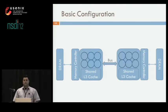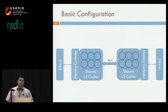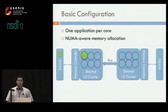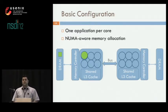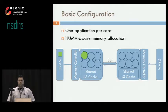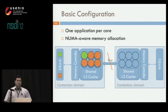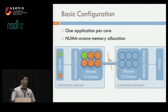Given this setup, we apply some basic configuration rules because they optimize the performance of our system and they avoid unnecessary contention. First, we run one application per core. In our system, one packet is always processed by a single core in order to minimize the number of compulsory cache misses. Second, we allocate the memory in a NUMA-aware fashion in order to minimize the memory access latency. This way, applications always access their data from the local NUMA node, so there's no need to use the interconnect bus to transfer data. This separates the system into two different contention domains. Each application running on one contention domain can compete with 5 other competitors running on the same contention domain and only for the cache and the memory controller.